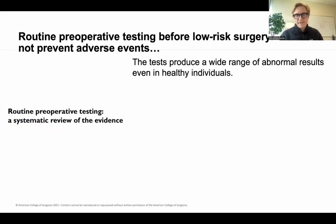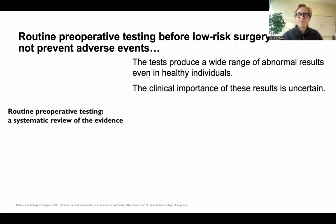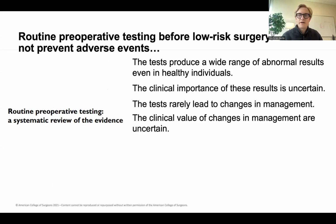So again, the tests produce a wide range of abnormal results. The clinical importance is uncertain. They rarely lead to changes in management. The clinical value of these changes in management are often uncertain.